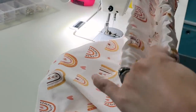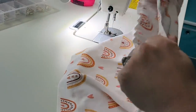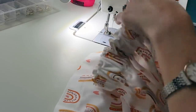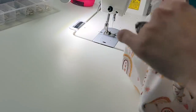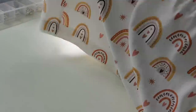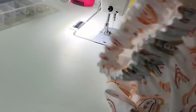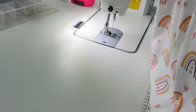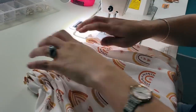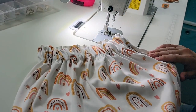So now I can just move my waistband around to make it nice and fluffy all the way around the whole thing. And then I just kind of stretch it, move it around. And there is my skirt. So cute. I love it.